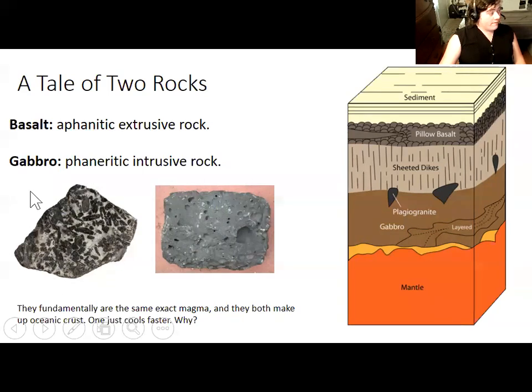This gabbro actually came from the exact same magma that made this basalt, but they underwent different processes. The basalt cooled really quickly, and you'll notice this basalt has holes in it, which I'll talk about on another slide. Those vesicles or holes are from escaping gases, but you can't really see much in the way of individual crystals. These holes aren't crystals; those are just from air escaping.